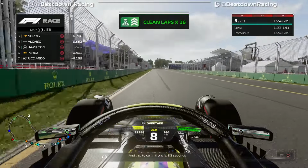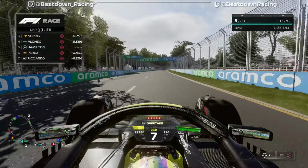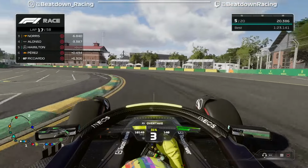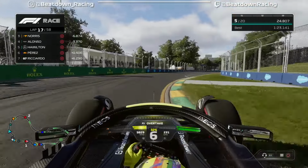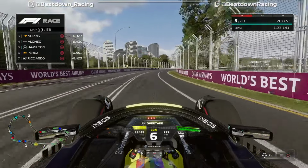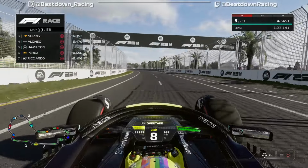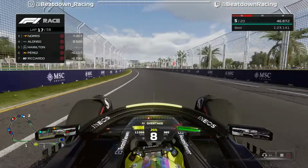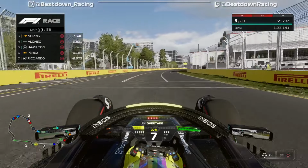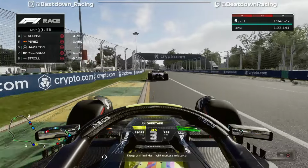Gap to the car in front is 3.3 seconds. Okay, so we're leading our teammate by 22.2 seconds. Make a mistake.